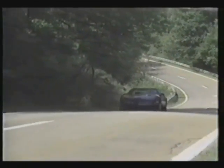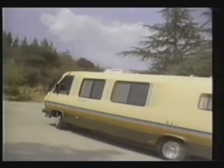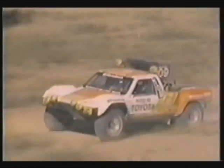On the NASCAR circuit, it's high-speed cornering ability. On the street, it's wheel stability for maximum safety on all types of vehicles under any road conditions. For off-roading, it's reducing bottoming and maintaining control in the roughest terrain. Whatever terms you want to use, it all comes down to the same thing, handling bumps, and that means shocks.